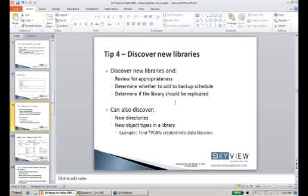When we do that, one of the reports lists out all of the libraries on the system. And a lot of times when we're going through that report, it's pretty obvious that there have been libraries created on the system that the administrator might not be aware of, or that they would prefer be secured differently and so forth. So it's nice to know when new objects come on the system. So in particular, we're going to show how you can discover new libraries.